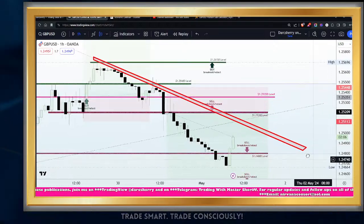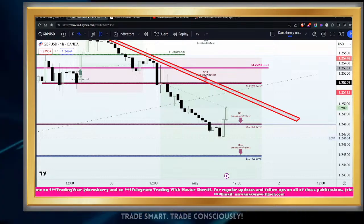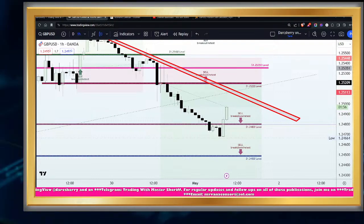I encourage us all to mark out those trend lines and levels on our chart, as we will be needing them as a reference point to guide our independent trading decisions for today.